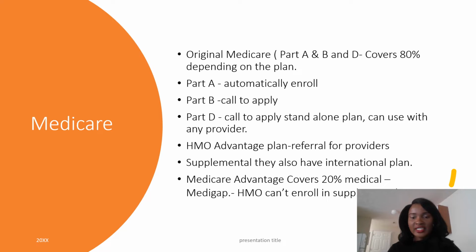And then you have the HMO Advantage Plan, with which you have to go to a provider in network, so it's like a referral provider. And then you have the supplemental, and with the supplemental, for seniors who have retired and lived overseas, they do have an option for an international plan, and also the Medicare Advantage plan, which we'll cover later on. It covers 20% of the medical expenses, and the Medicare Advantage plan can be used interchangeably with Medigap. So it was once called Medigap, but now it's called Medicare Advantage plan. And if you are in an HMO, meaning that you have United Healthcare, you can enroll in the Medicare Advantage plan.